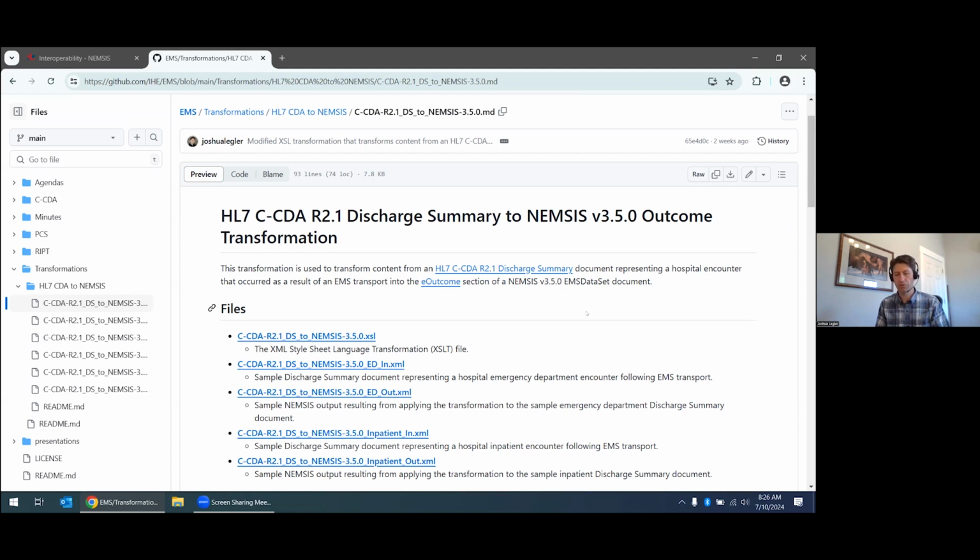It's an XML transformation, XSL. And what you'll get out of it will be a fragment of a NEMSIS document that has the e-outcome section all filled out with data. So that's the XSL, that's the actual resource that does the work of extracting out that data.